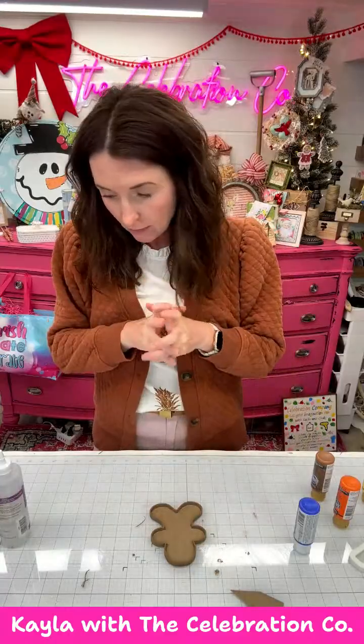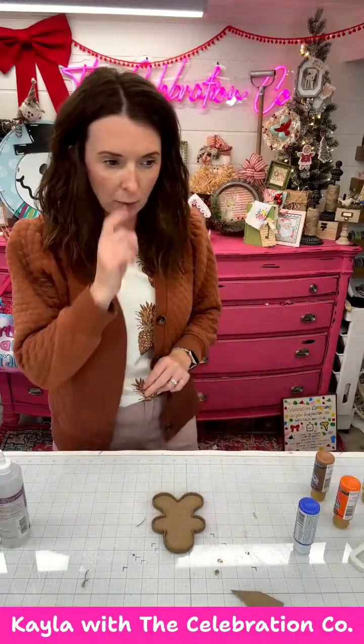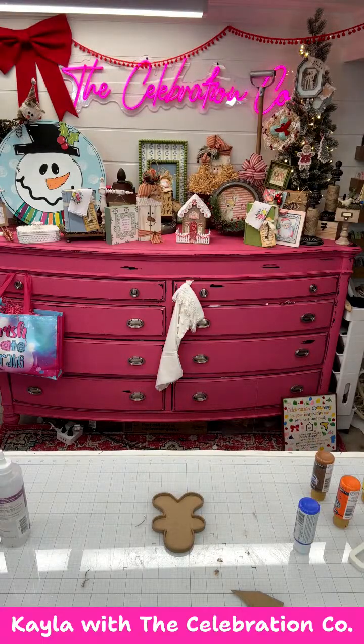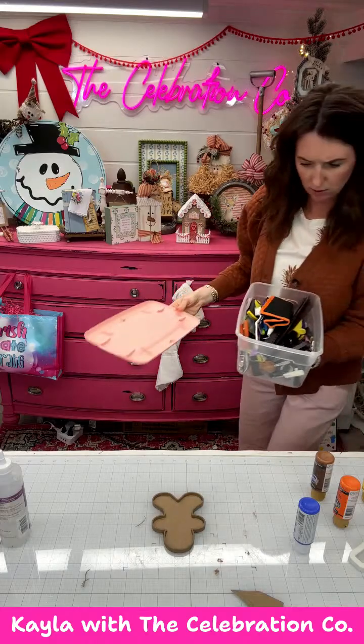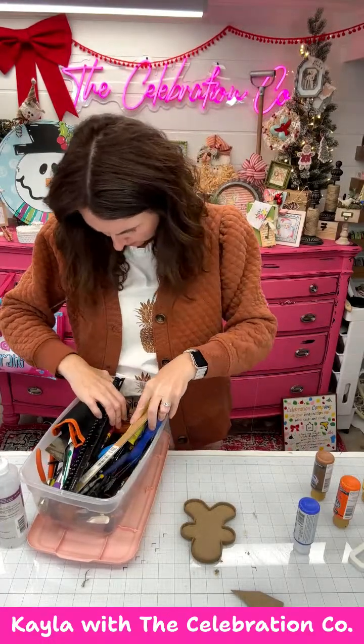All right. Now, we can take and put a hole in here, which I think I want to do. I'm going to get my wood burning tool. Hang on just a second. You just got to remember where it is, because it's not in here. Okay, maybe it's in here. Ooh. In here. There it is.